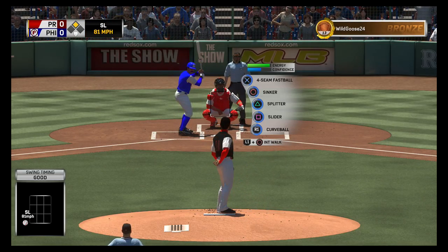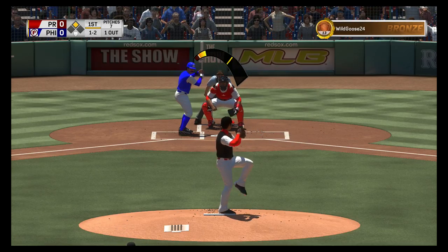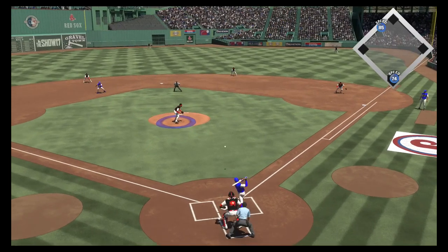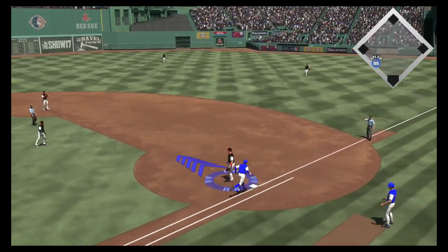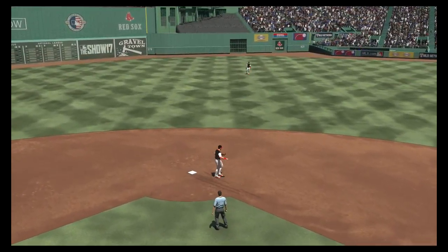Swing and a miss as he ran that in on him. A ball and two strikes. He had some really good late action on that slider right there. It's hard to do anything with that pitch unless you're sitting on it. I threw to the wrong base. Darn it!